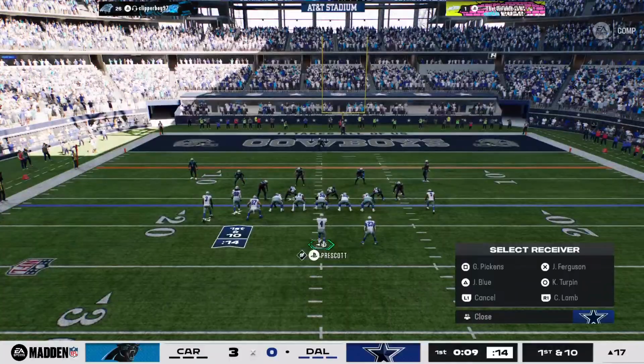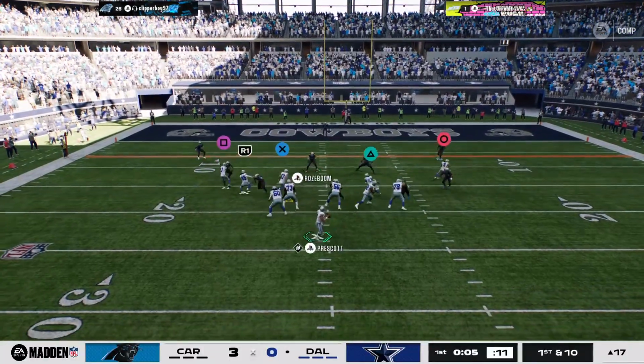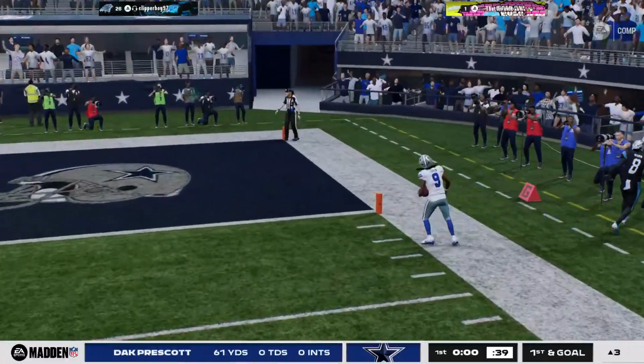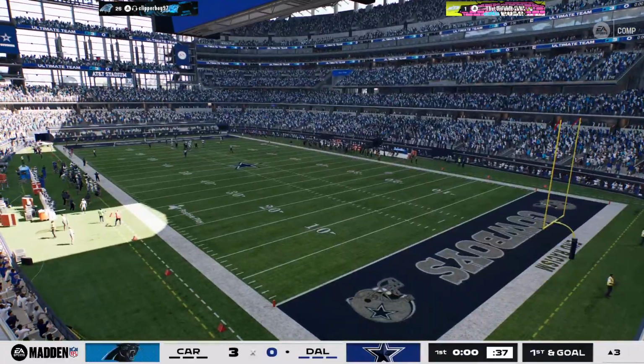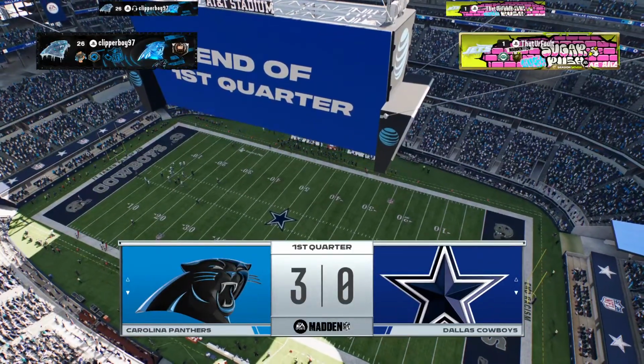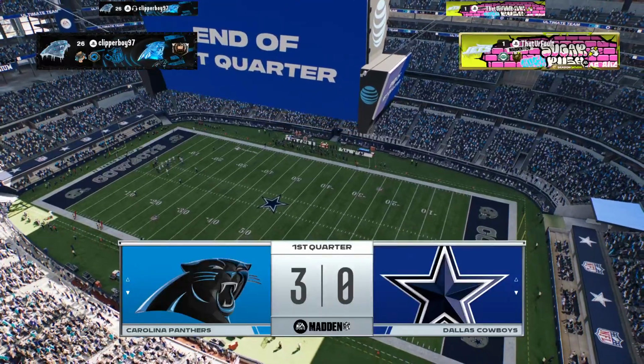Here we go, 40. Here we go, 53. Looking to throw. Prescott. That is caught inside the 5. And he's going to be brought down on what will be the final play of this first quarter. 3-0 after 1 on EA Sports.